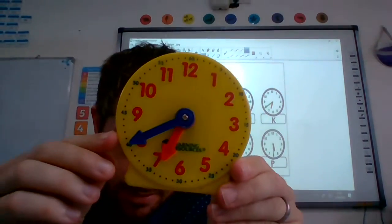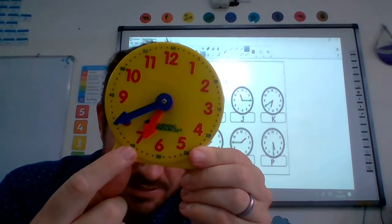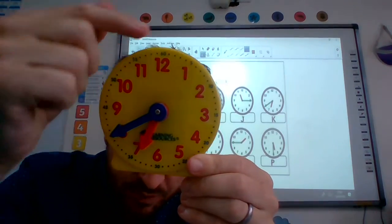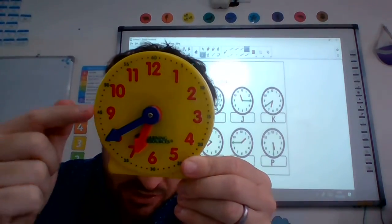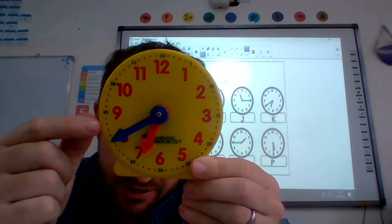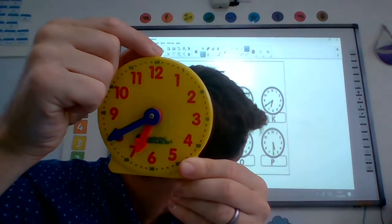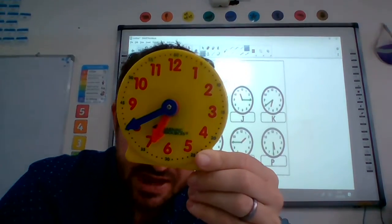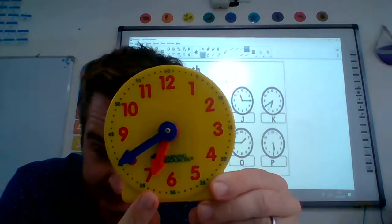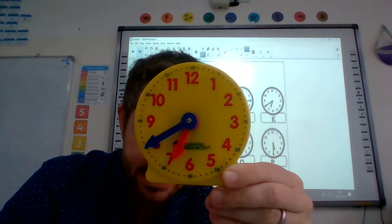We're swapping sides of the clock now. You can see that this is nearly 7. It's nearly 7 o'clock. How long until it will be 7 o'clock? How far does this have to travel to get to 7 o'clock? Let's count in 5s. 5, 10, 15, 20. 20 to 7. Or 20 minutes to 7. So it's nearly at 7 o'clock. 5, 10, 15, 20 to 7.